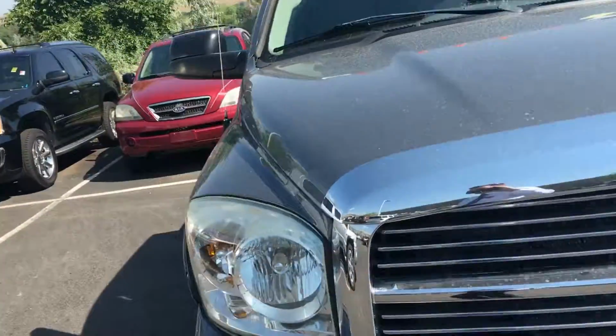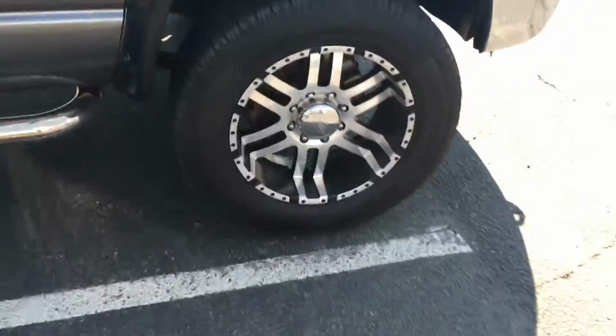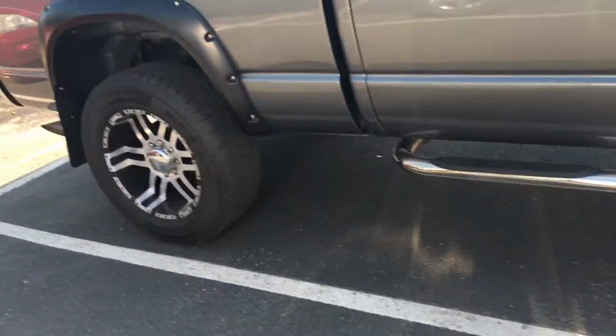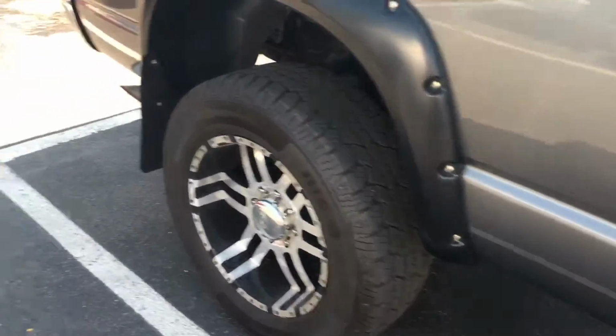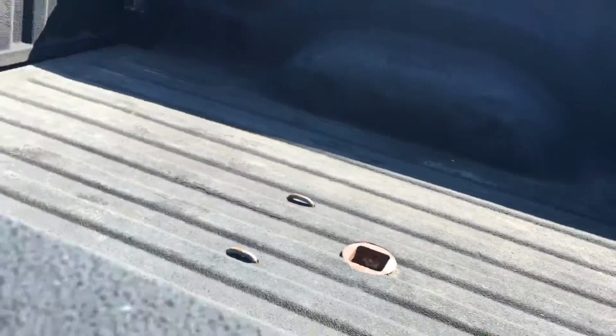2009 Ram 2500 with a Cummins diesel. Really clean truck, 85,000 miles. Tires about halfway left on there on the tread. Not gonna hide anything from you. It's got fifth wheel tow prep with bed liner in it already.